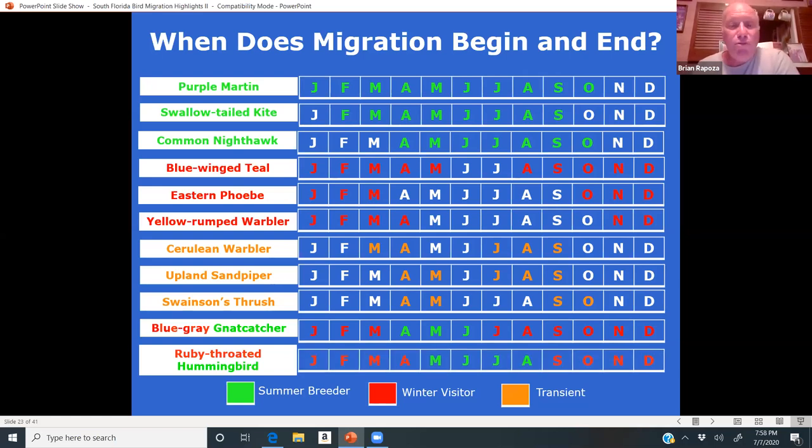Same thing with ruby-throated hummingbirds. The breeding birds in the interior will be there from March through August. The migrant and wintering birds won't start arriving in the coastal areas until September or so, and they'll be here all winter. And the last of the ruby-throated hummingbirds, the migrants at least, will have left by April. And then again, if you want to see a ruby-throated hummingbird, you'd have to go into the interior.